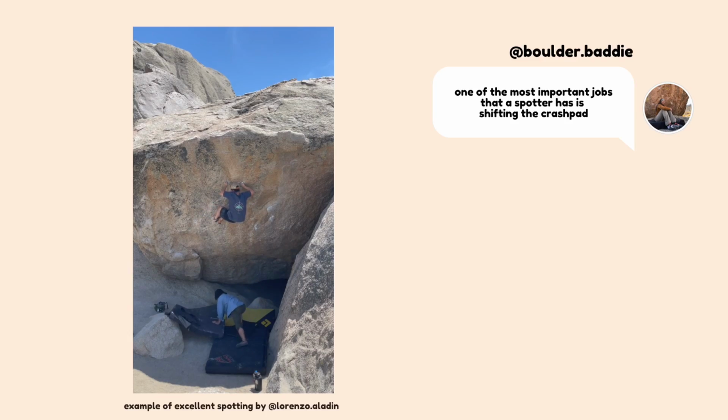One of the most important jobs that a spotter has is shifting the pad or moving the pad as the climber is making their way through their climb. Just make sure to quickly check in with your climber and ask them where they want the pads to be, because they likely have an idea of where they think that they might fall.